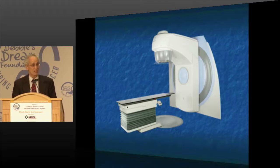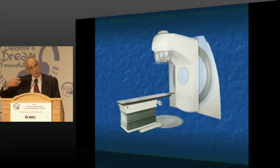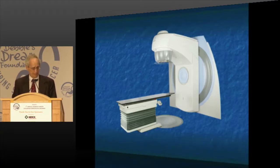Well, with radiation treatments, it's a little bit similar in that we have a machine, as is shown in this slide, and at the top, these are actually linear accelerators. They produce very high energy X-rays. It actually produces electrons that make X-rays, and that is directed at the tumor the same way an X-ray picture is directed at it.